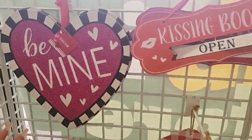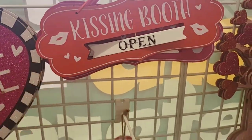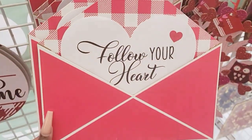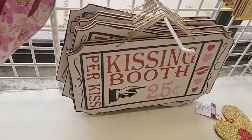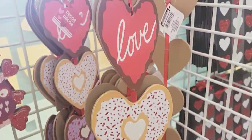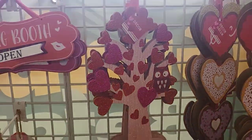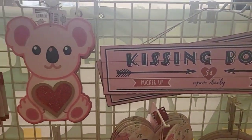And they have these hanging decor, Be Mine, Kissing Booth, Follow Your Heart. The Key to Happiness is Love. Then they have this one, Kissing Booth, 25 cents. And they have this one made of donuts. They have more signs here.